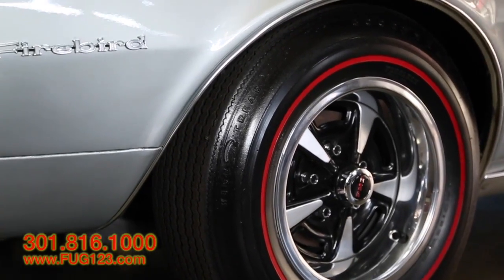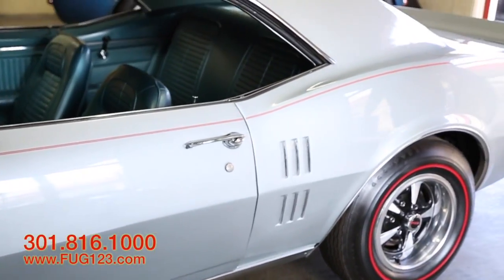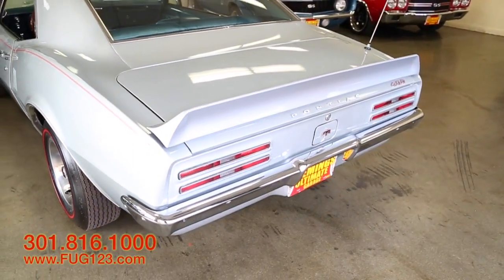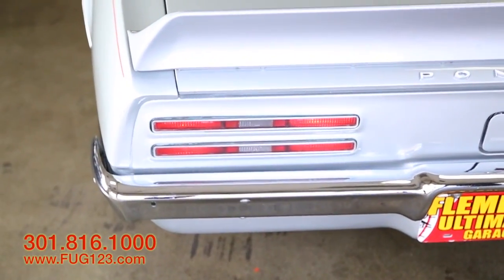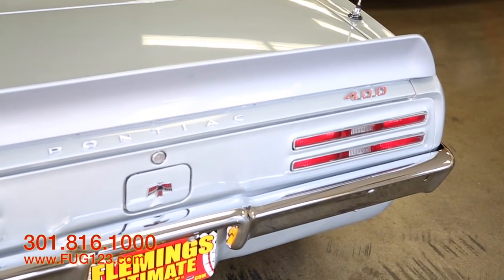Firebird callouts. Now listen, this has great kind of style as well. The fender vents here, and new chrome and stainless. We talked about the front spoiler. Now here's the rear spoiler, and all of it's done back here as well. New bumpers, new taillight trim. You know, this looks a lot like the GTO style taillights. It is very much the Pontiac signature. 400 callout there on the trunk, and just a nicely done car.